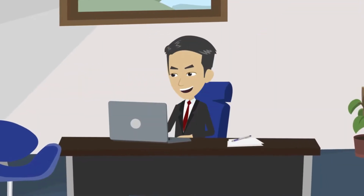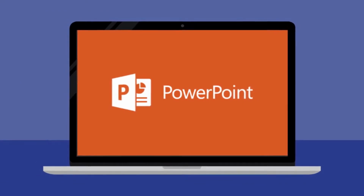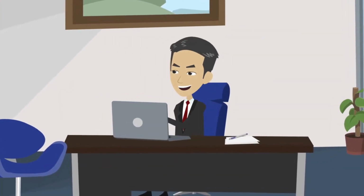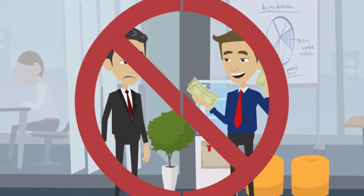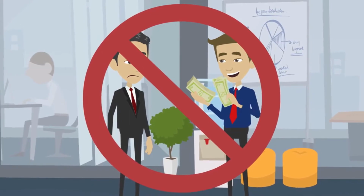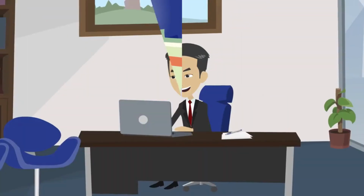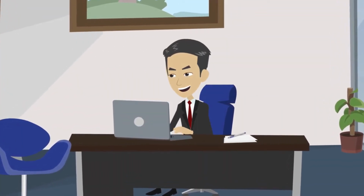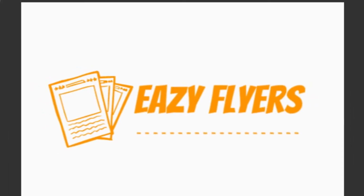You don't even need Photoshop because all the flyers can easily be edited with Microsoft PowerPoint, a program that you should already have installed on your PC. Forget ever again having to spend a fortune hiring graphic designers, agonizing Photoshop sessions, and low-quality outsourced designs. If you can move your mouse and click a few buttons, you'll be able to easily edit our designs in a few minutes.